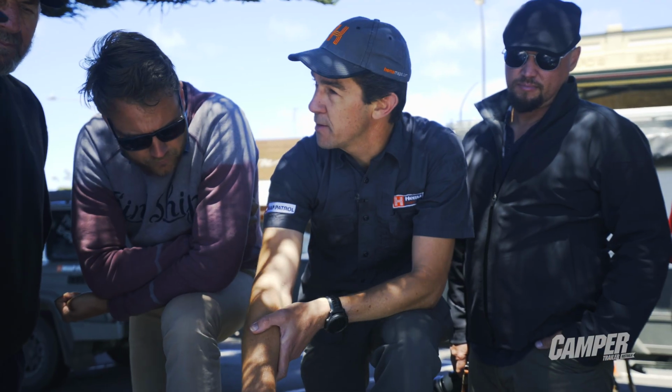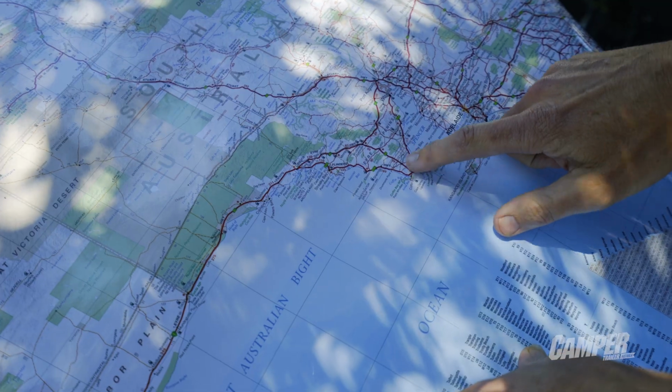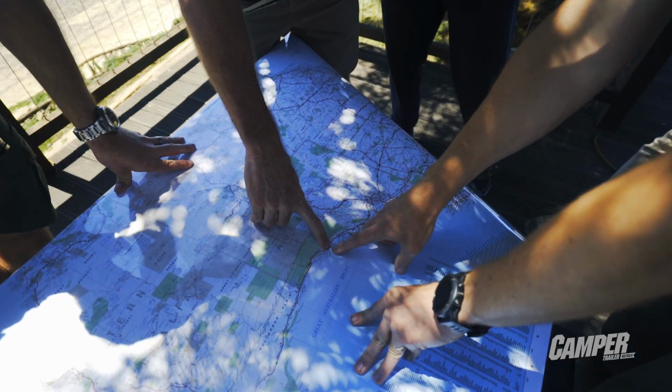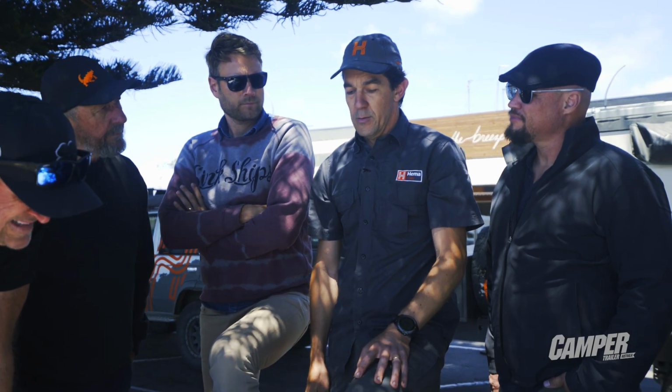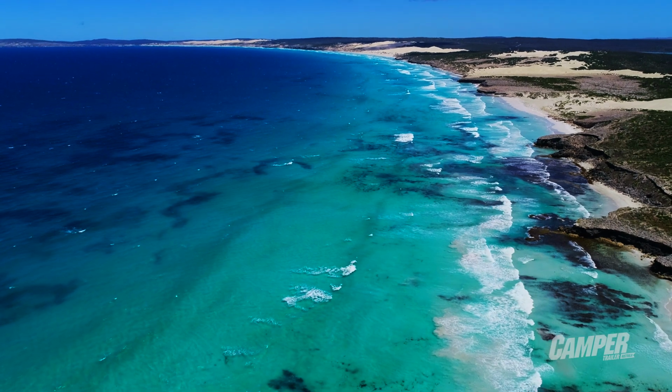So guys, we just arrived in Port Lincoln. Effectively, we're going from the most eastern point of the Great Australian Bight, a 1650 kilometre arc across to Point Malcolm on the western side. It's going to get progressively harder as we go, but it's just an amazing part of the country. Beautiful sand dunes, awesome campsites, lots to see and do ahead of us.